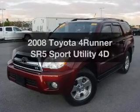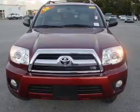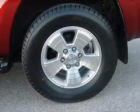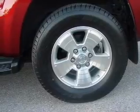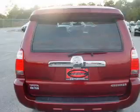Introducing the 2008 Toyota 4Runner. If you're looking for an automobile with great attributes, look no further. With a reliable engine connected to a smooth shifting automatic transmission, premium wheels lend a distinctive appearance. You will appreciate the safety feature of anti-lock brakes.